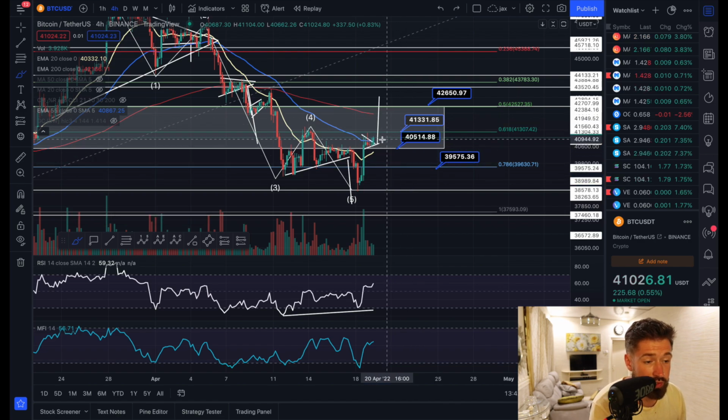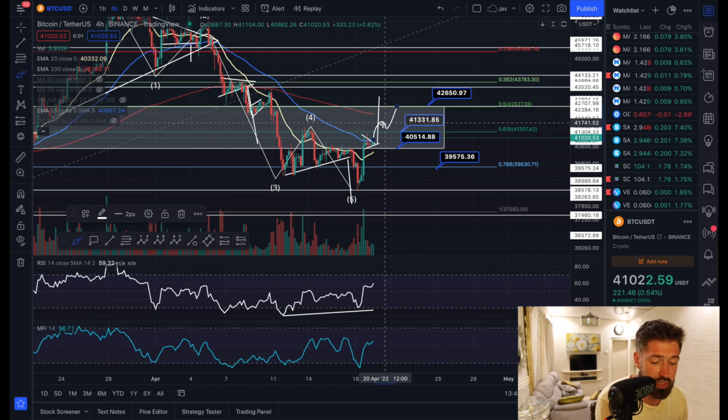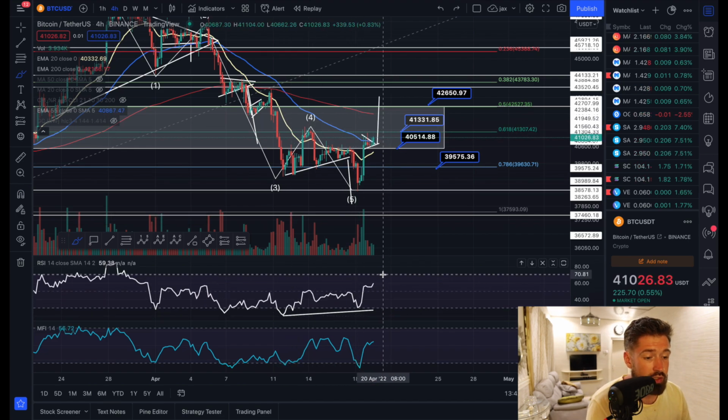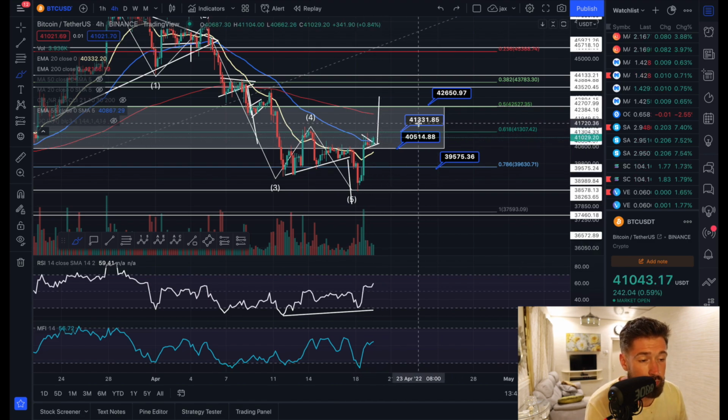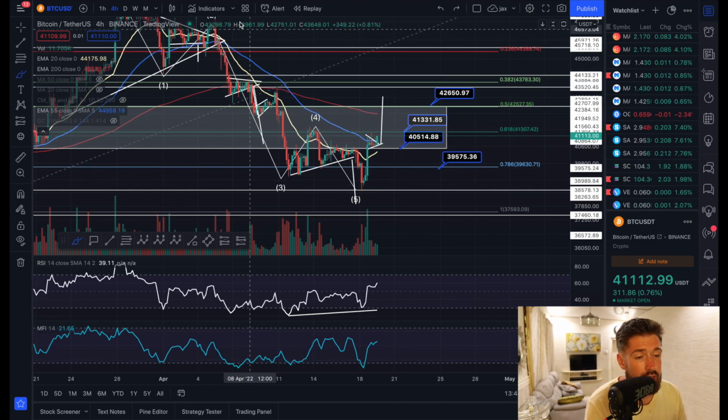So what we want to see is a clear break of 41.3K, back test as support, and see that push up to our next level of resistance of 42.6K. But as of right now, our bullish divergence is playing out as we expected. So we're not quite overbought. So we could see a nice little push and see if we can break 41.3. If we do get rejected, the support to watch out for 40.5K and 39.5K, in my opinion.